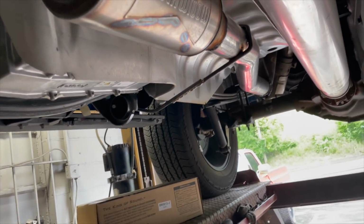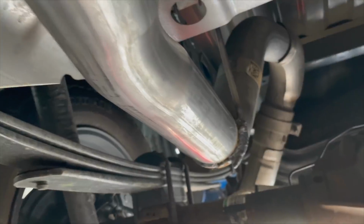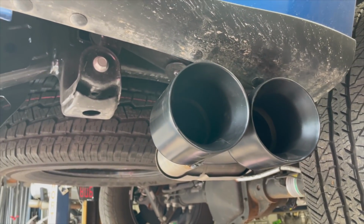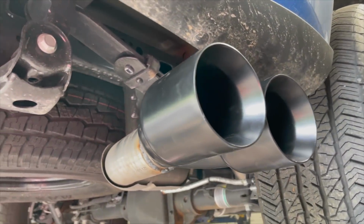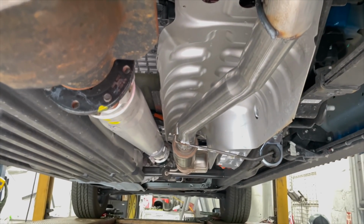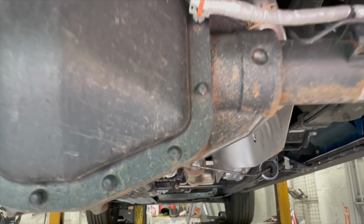And then we had to add 3-inch pipe to make it all fit into his existing 3-inch pipe all the way out. And he wanted a little bit something different, so we put him a double black tip, double wall right there, as you guys can see. And when you start it with the power boost, because it's hybrid, you don't hear it until you give it gas. It's completely quiet. So we'll let you guys hear it in a second.